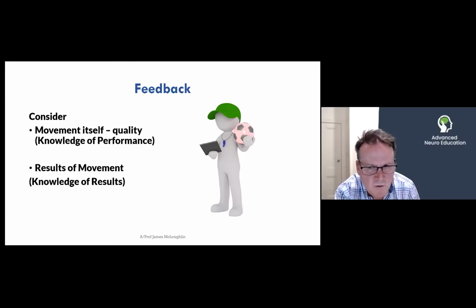Now, we can do that by talking to you about your knee bending, or putting a mirror in front of you so you can see it, or putting a bit of sports tape on the front of your knee so you can feel it. There are different ways of providing sensory information feedback for knowledge of performance. Some of it can happen at a conscious level, and a lot of it will happen at an unconscious level as well. So when you're learning a new skill or refining a skill, feedback can be important to add in.